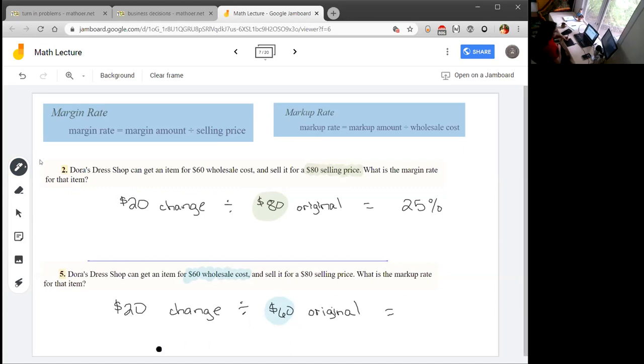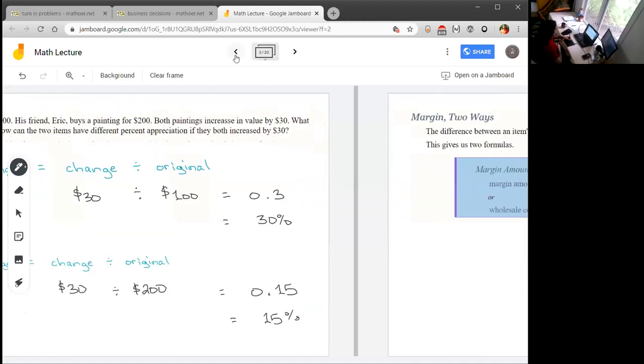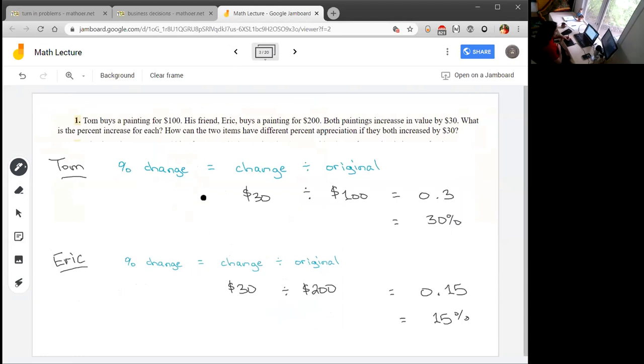So what's 20 over 60 going to be as a percentage? About 33. Yeah. This is very much like what we did earlier about the two different changing of value of paintings. I'm very happy you picked this one as our segue. So the same change was a bigger percentage of the smaller amount.